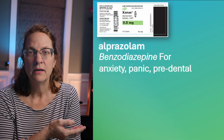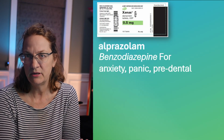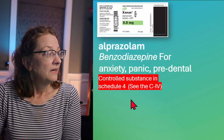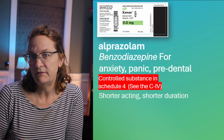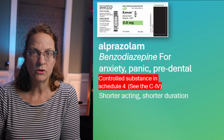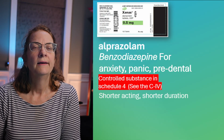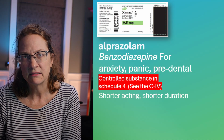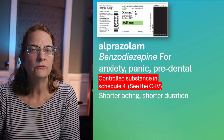patient before they have pre-dental work. Before they have dental work, they'll take it 30 minutes ahead of time, maybe 30 minutes before an MRI, and it is shorter acting, which is why it works great if you're having a procedure. Like the other benzos, they take a little longer to take effect, and they last a lot longer, and procedures don't really last that long, so we don't need to give you one that lasts for 8 hours. So this is going to last 4 to 6 hours.